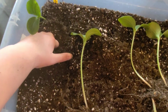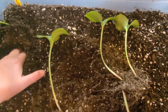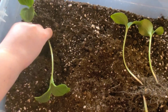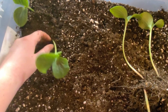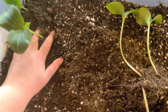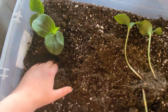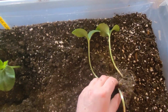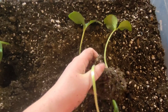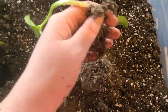So I'm just going to make little pockets. Hopefully I'm getting this all on screen. So put the root in the bottom, and I'm being careful not to break the stem because that will kill them. So I'm just trying to carefully bend the stem into the hole so that they're a little bit deeper. For me, the transplant shock has always come in the difference in temperatures and soil temperature.